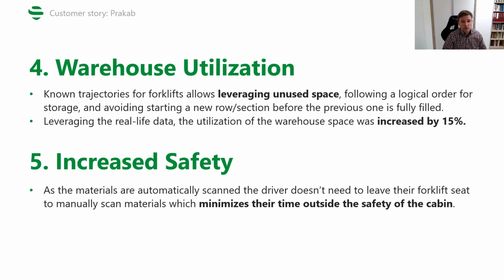Now the next one is warehouse utilization, and we see this quite often with RTLS projects as well, that basically once we know how things are being loaded out in the warehouse, we're able to better plan it. And we always see that in most of the projects, it goes anywhere between 10 to 20%, here it's actually 15%, which basically means that without adding additional space within the warehouse, they actually grew it by 15%, just because they have a better knowledge and insight into how the current one is being used, and they can improve that process.